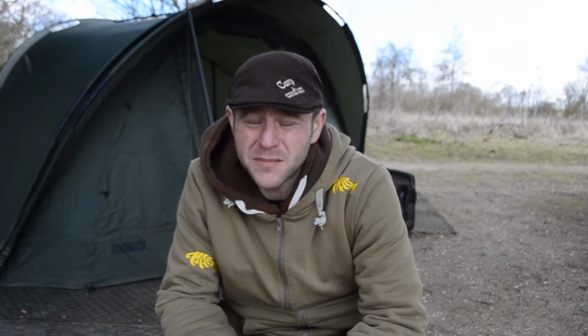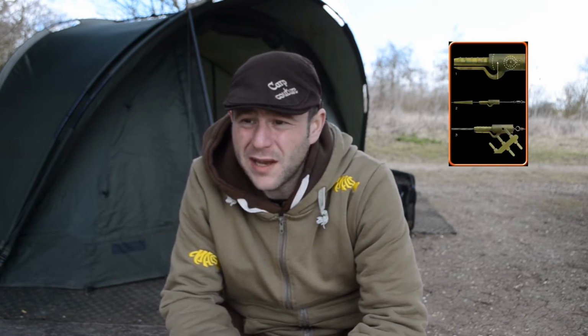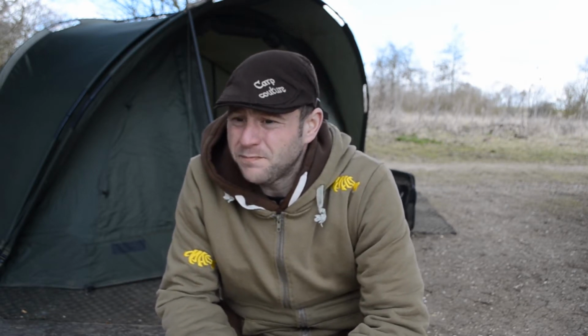So yeah, other than that, lead clips, I'm using the ESP lead clips so I can put the pin in. I just want to make sure that lead comes off should it be dragged into the weed, or if I'm zig fishing, the fish has only got to shake its head and it's dropping off. So yeah, that's just a little insight to what I'm actually doing, the changes I've made to come and fish here.